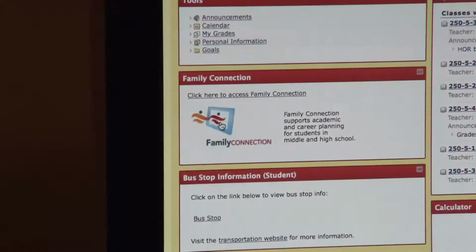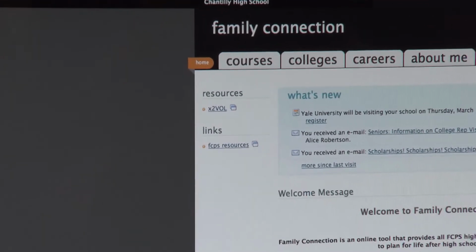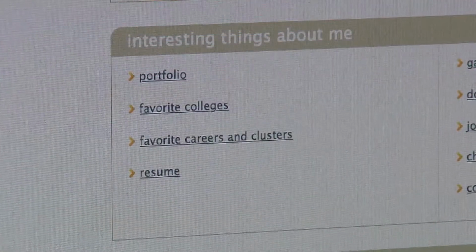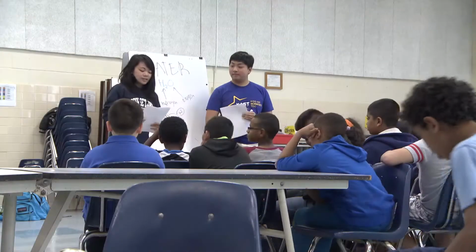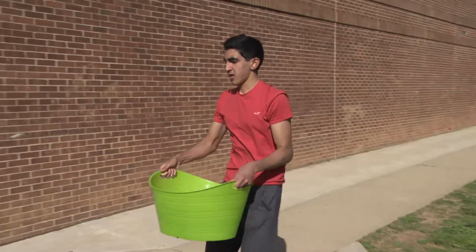Accessed through FCPS 24/7 learning, x2VOL is found in Family Connection and is an important part of a child's student learning plan. In our student learning plan, students set personal, career, and academic goals. They do career exploration. They are looking at building a resume. They think about their courses for high school when they're in middle school, and then they act on those courses and adjust and update as they go through high school. So service learning really is a very important part of that to help kids decide and determine where they want to be after they graduate.